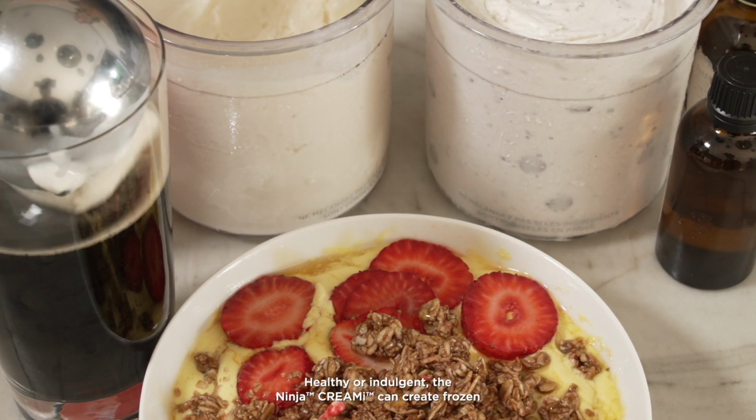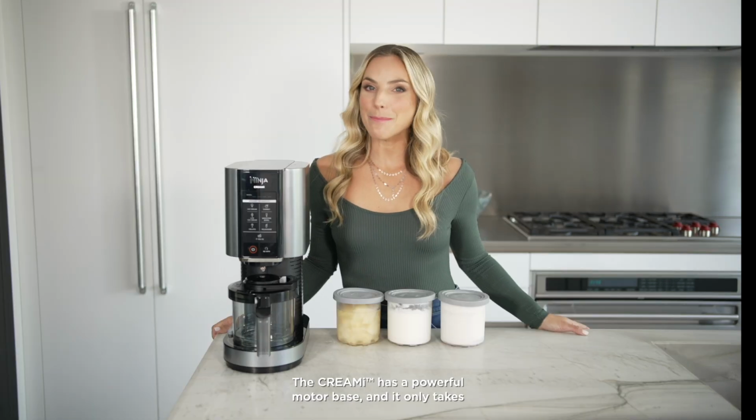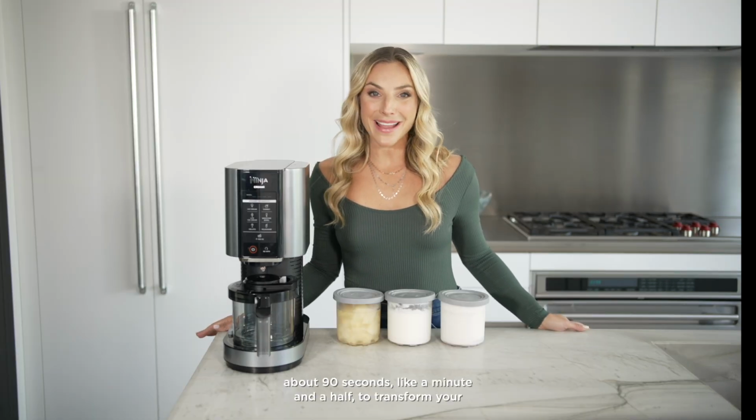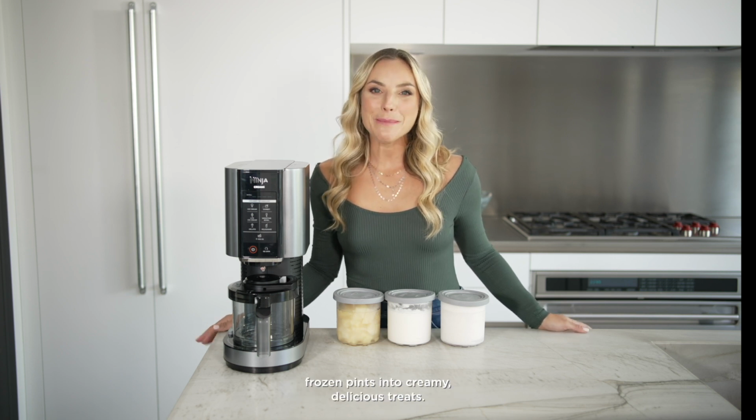Healthy or indulgent, the Ninja CREAMi can create frozen treats as unique as you are. The CREAMi has a powerful motor base, and it only takes about 90 seconds, like a minute and a half, to transform your frozen pints into creamy, delicious treats.